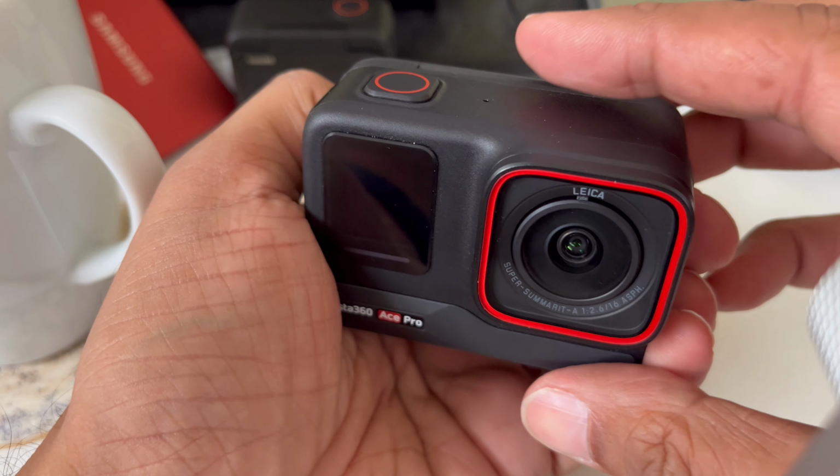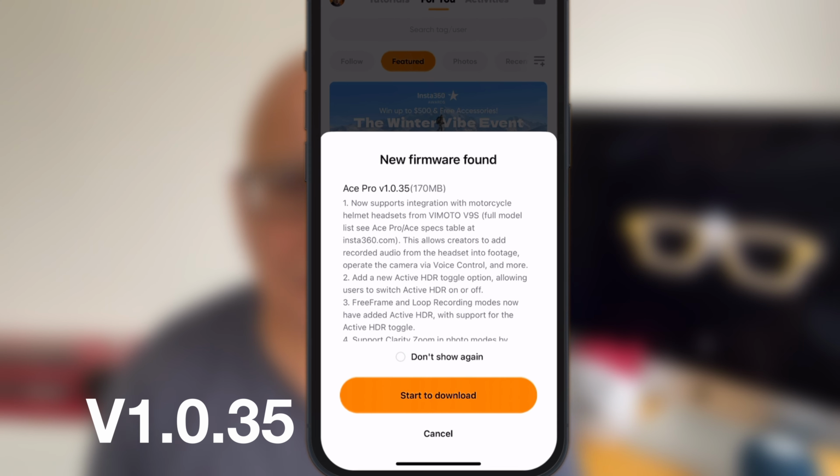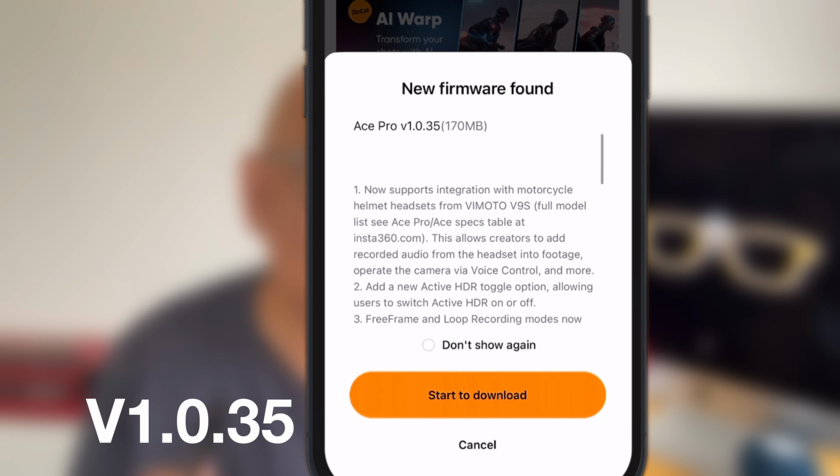Hey TechPackers, if you've been following along, you'll know I really like the Insta360 Ace Pro, especially as an all-round multi-purpose travel cam. Well, there's been a firmware update, v1.0.35, that you should know about.